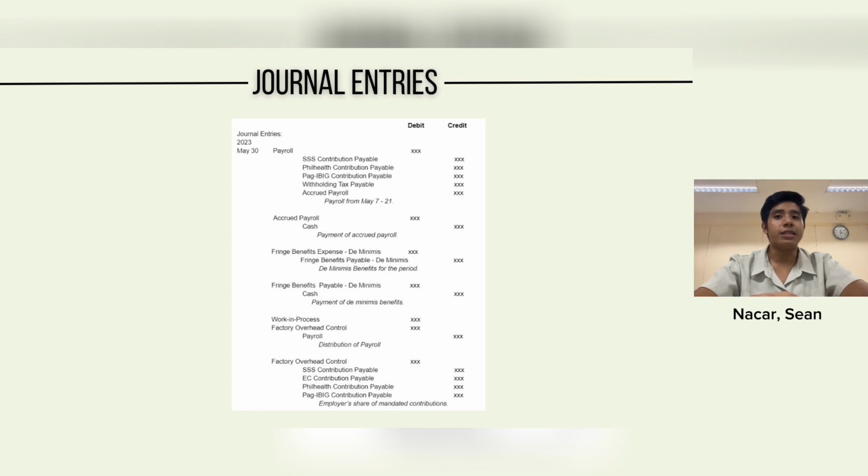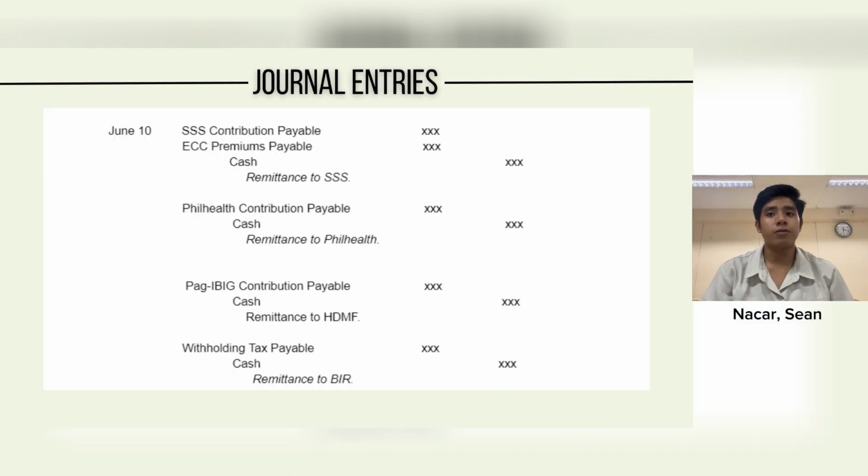To account for the de minimis benefits, or the non-taxable benefits for the period, we debit fringe benefits expense, de minimis, and we credit fringe benefits payable, de minimis. To account for the payment of de minimis benefits, we debit fringe benefits payable, de minimis, and we credit cash. To account for the distribution of payroll, we debit work in process and factory overhead control, and we credit payroll.